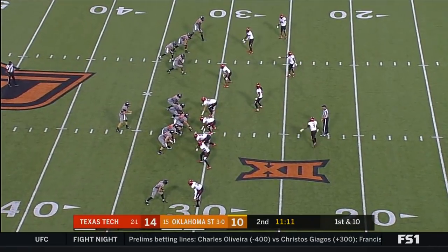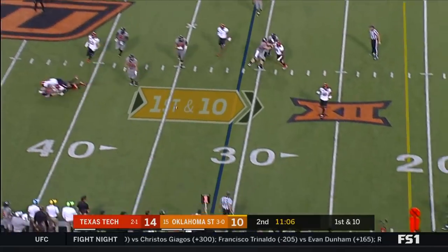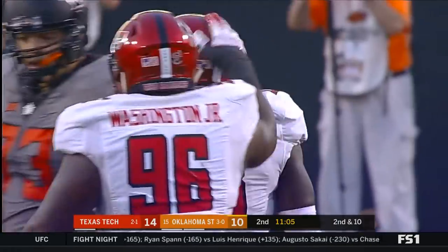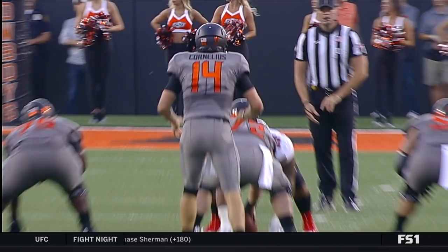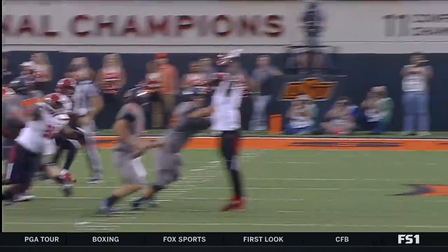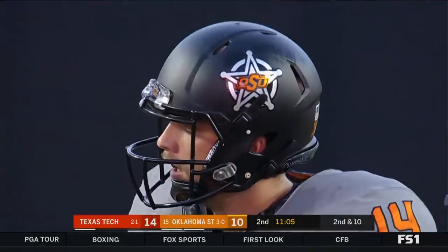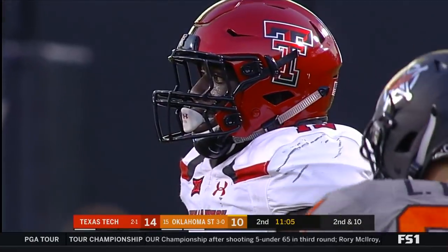They go empty set here. Under pressure. He throws that one away. Colin Hill. They like to do a lot of that hurry up, and then they get a bunch of receivers to one side and single up the receiver on the other side, and that's exactly what they tried to do there. Singled up a receiver on the right side. That's exactly where he wanted to throw the ball, but he was covered and the pressure got to him.